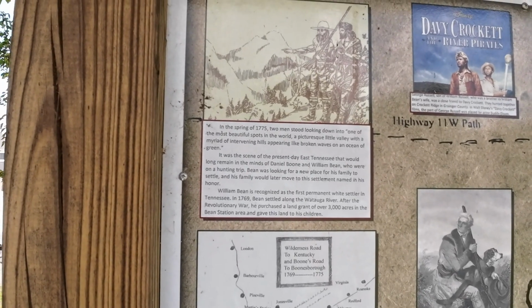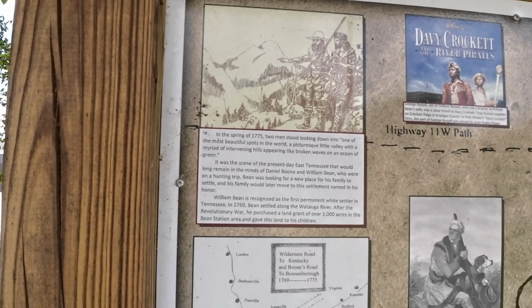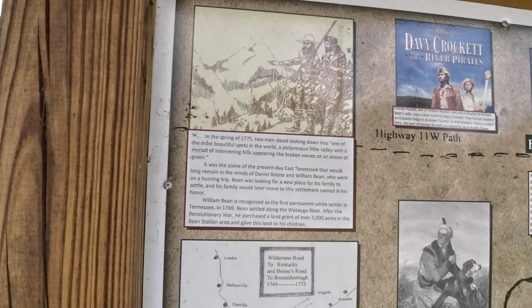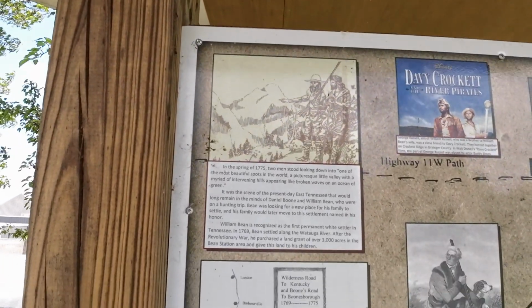As a side note, not all reports of history are correct. Some are embellished. I know a lot of things Daniel Boone did was tremendously embellished. As far as William Bean, recognized first permanent white settler in Tennessee, he is not. There have been at least a handful of documented settlers that were permanent settlers in Tennessee before William Bean. I just want to bring that up for correction here.